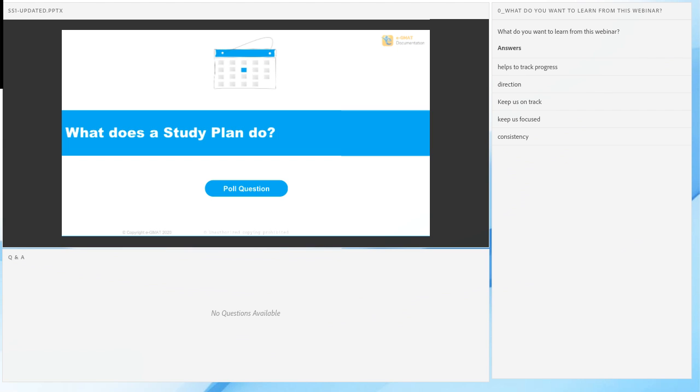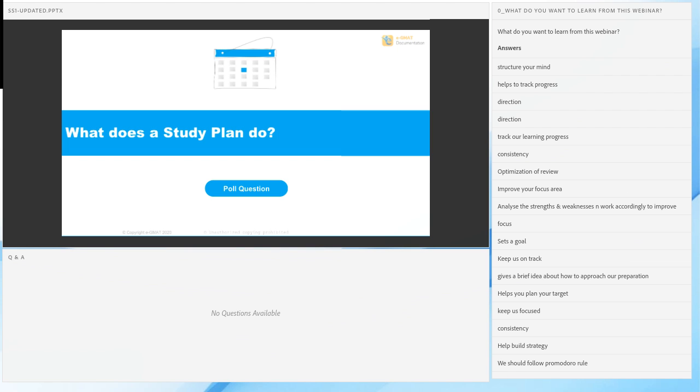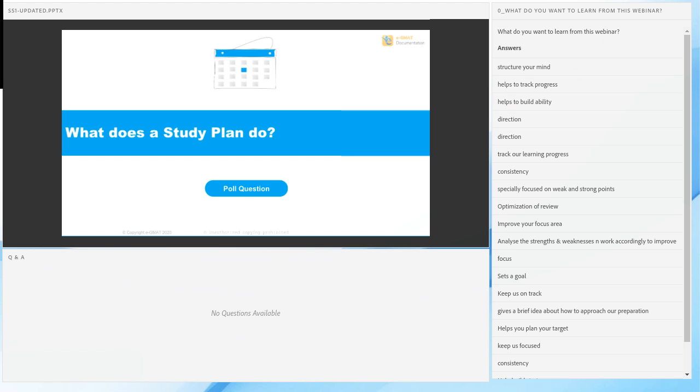It gives you direction, keeps you on track, helps us track progress. It improves direction, consistency, helps build strategy, focus, sets a goal. Okay, good. So some really good answers. For those of you who say it gives you direction, that's really good. For those of you who say it keeps us focused, in some ways, yes, it does do that. So a study plan definitely gives you direction.